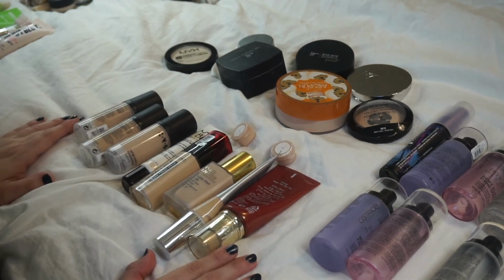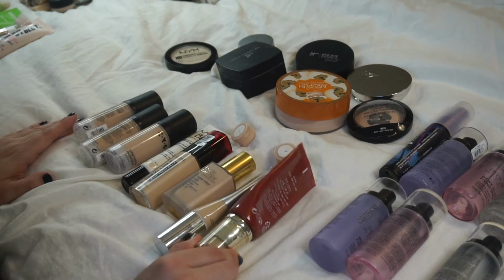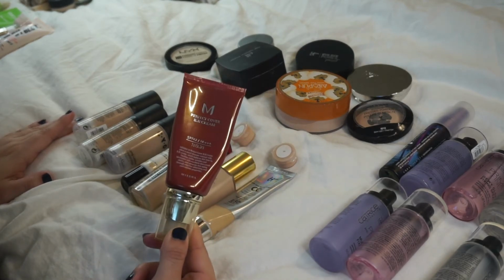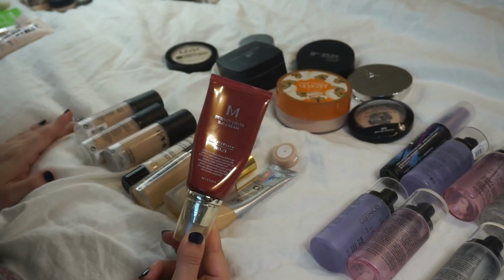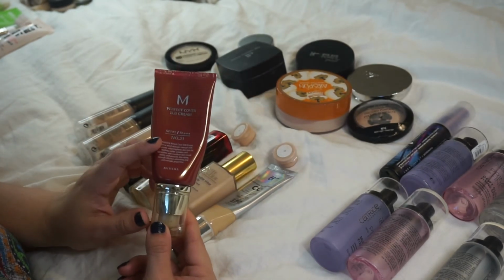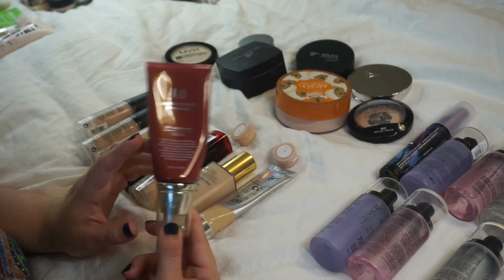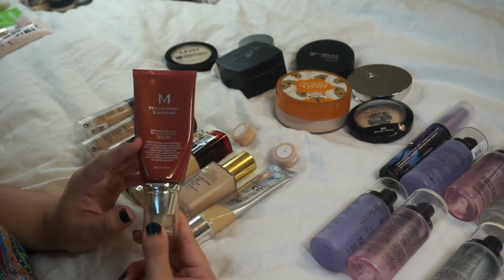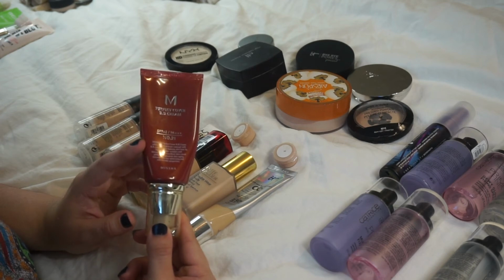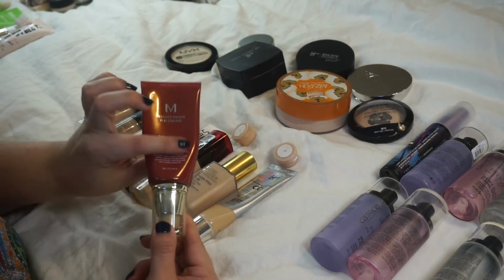So everything that's left here looks pretty good to me except for one thing. This Misha Perfect Cover BB Cream, which is a beautiful, gorgeous product. Jessica Braun talks about this a lot, and for good reason. I've just had this for a bit too long, and I think that this is an example of a product that has gone off. I find that when I put it on my face these days, it'll almost start itching a couple hours later. So I think this has gone off.